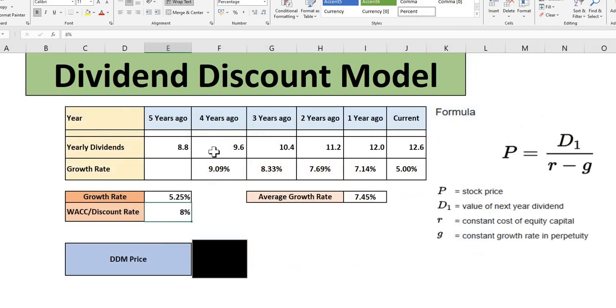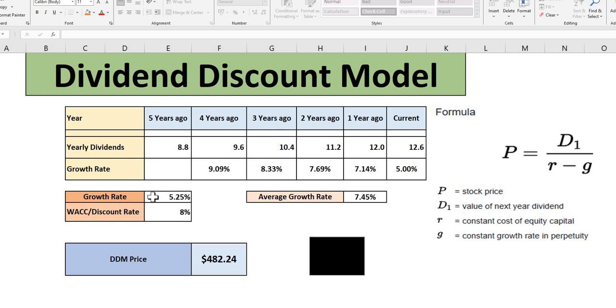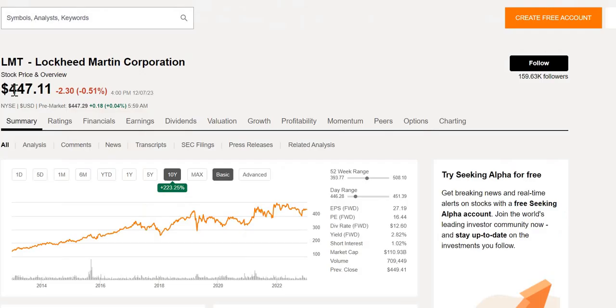We then move on to the DDM model, where we have the yearly dividends, the average growth rate moving forwards. Now I have gone for around 5.25%. You could argue higher or lower. If you grab a copy of the model, you can play around with these numbers. Gives a DDM price of $482. Again, nice upside to the current trading price, but within that 52-week range.